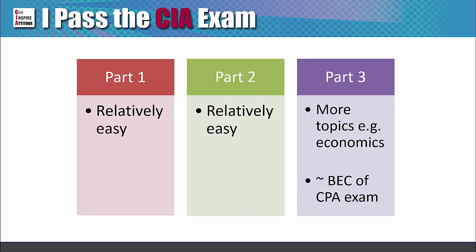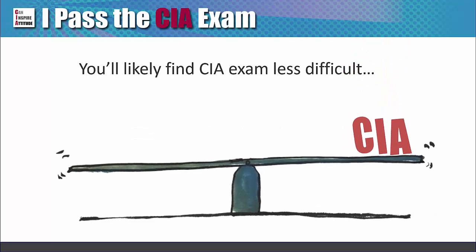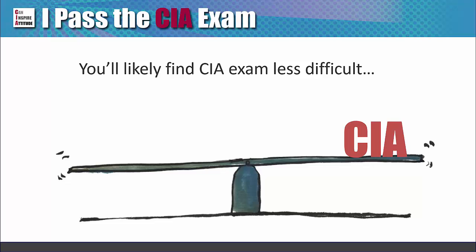My conclusion is that there are quite a few overlaps between the 2 exams, but the CPA exam's coverage is broader. So, is the CIA exam easier than the CPA exam? It is safe to conclude that the CIA exam is slightly less difficult, especially if you have internal audit experience.